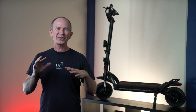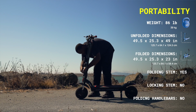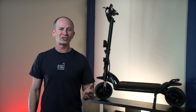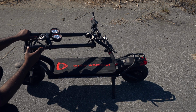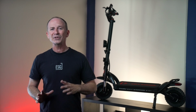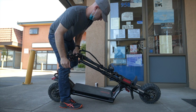And now for maybe the least exciting bit about the Wolf Warrior X GT, packing up your scooter. The folding time and folded height are bigger than other light heavyweights like the Mantis King GT. 2 double clamps mean more than twice the folding time, and once it's folded, the stem doesn't lock down to the deck. Thankfully, it's still smaller and easier to fold than the super clunky folding of the original Wolf Warrior 11, which gets even longer when folded.